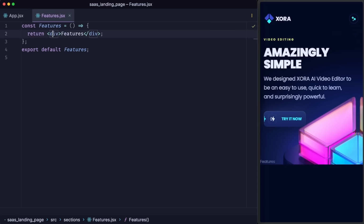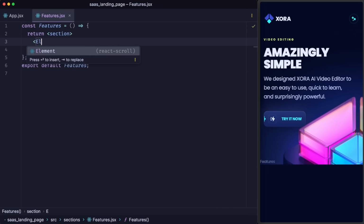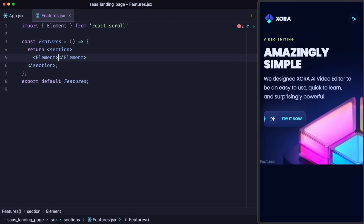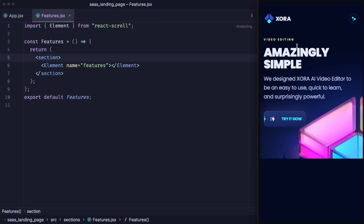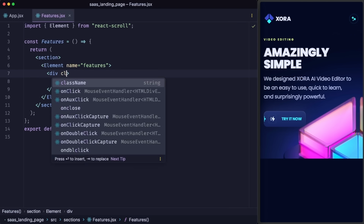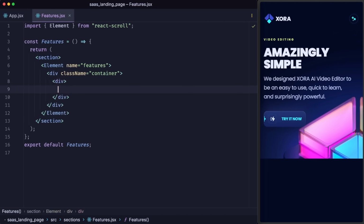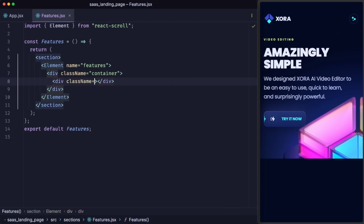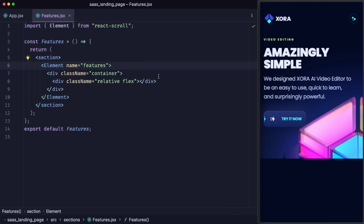We can get started by turning this div into a section, and we'll once again use an element coming from React Scroll, to which we can pass the name equal to features. Once we complete the features section, I'll show you how we can use the navigation bar to scroll to different sections. Within the element, I'll create another div that'll have a class name equal to container. And within this container, we'll have another div with a class name equal to relative, as well as flex, so the elements within it appear as flex children.